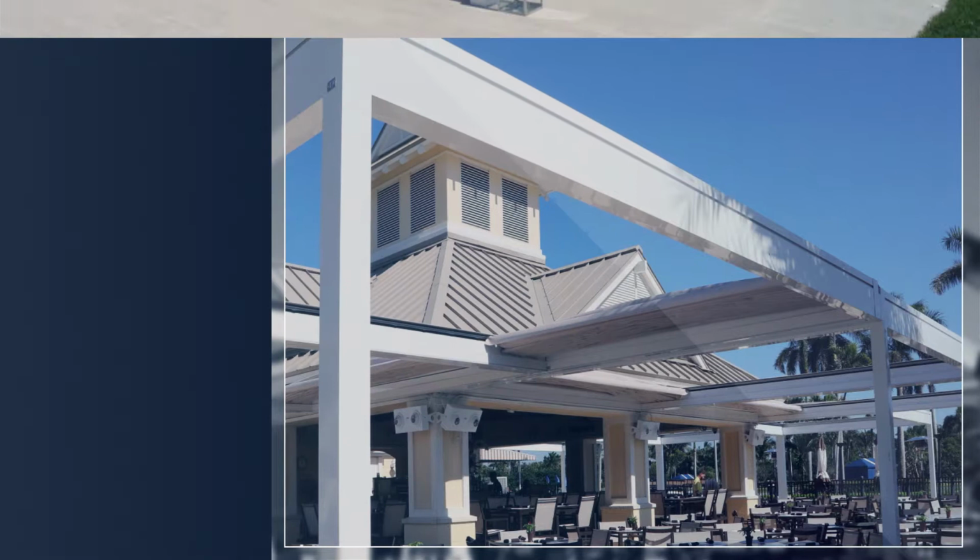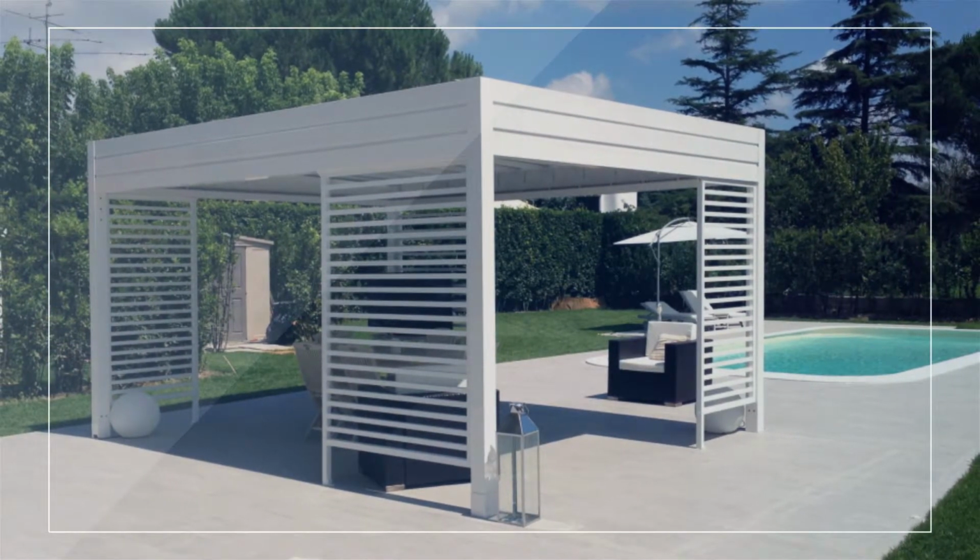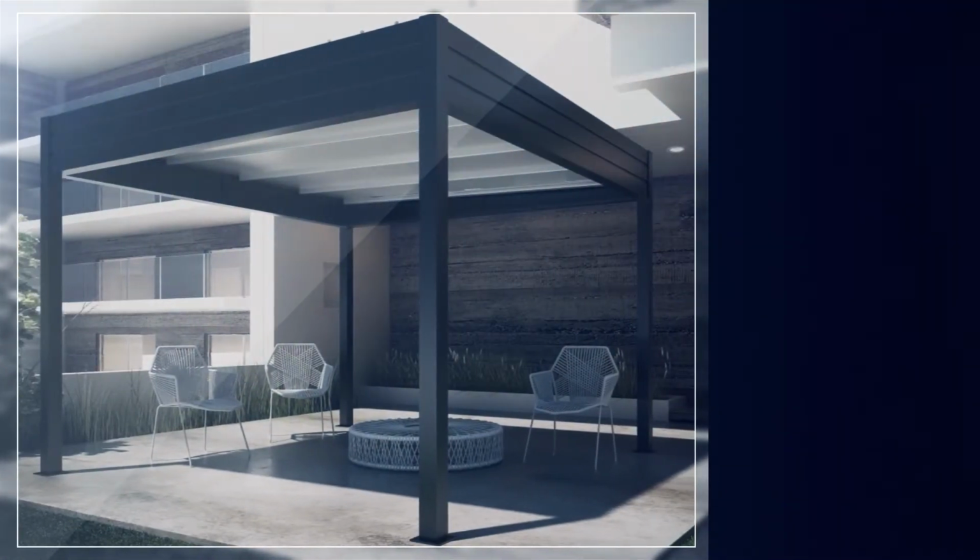This pergola-based system can be customized into practically any outdoor patio or balcony situation, and its elegance and remote operation make for an increase in the value of your property or business.